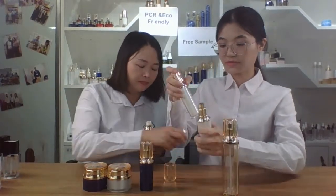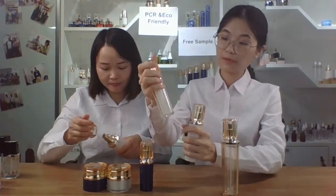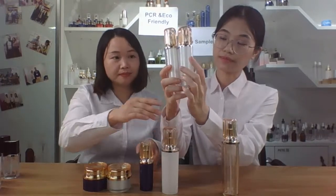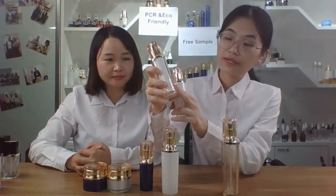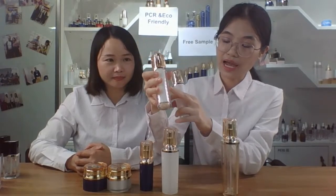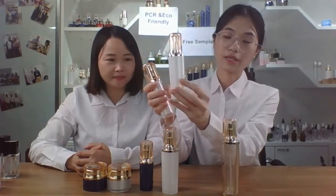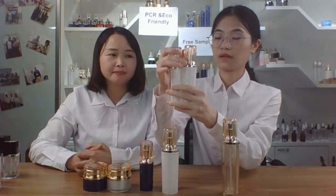Okay. And these two are the same size, but in this one the outer layer is a transparent color, right? And the inner layer, you can see its color is white. And this one is a showy color for the outer bottle. Okay.